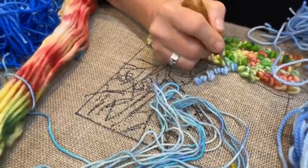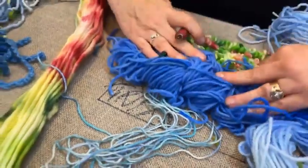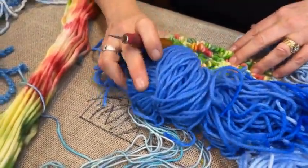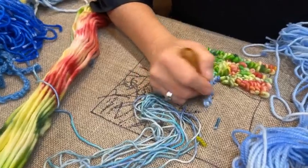It lets the sky, it lets the grass be the grass, you know? It's not like when I put this in, the sky has as much intensity as the grass, and this is a very intense yarn. So this is what I'm going to work with on that.